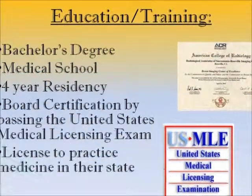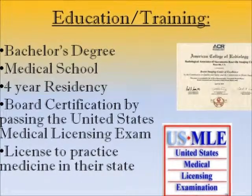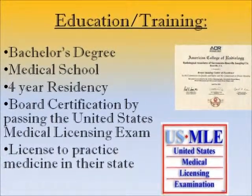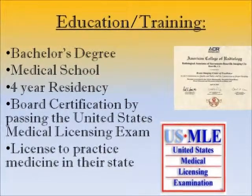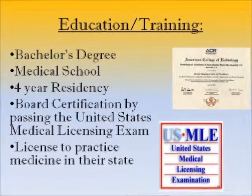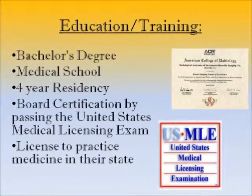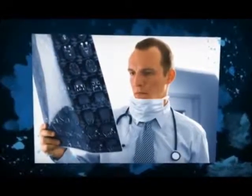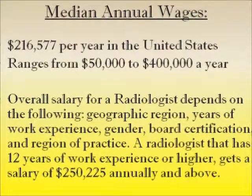Education and training. To become a radiologist, you need a bachelor's degree, and then you need to graduate from medical school, and then after that, 4 years of residency, and then you have to pass the board certification of the United States Medical Licensing Exam, and then after that, you would need a license to practice medicine in your state.